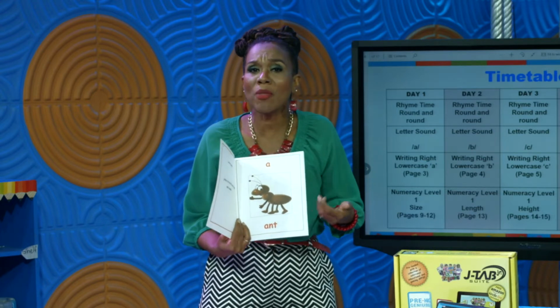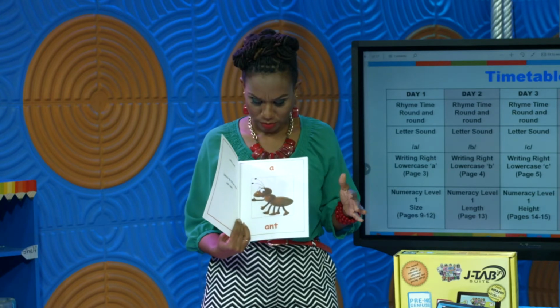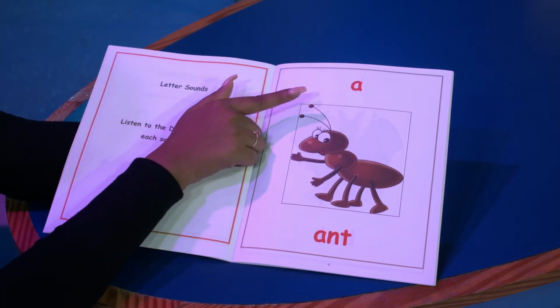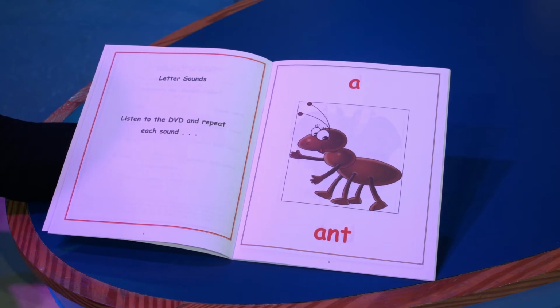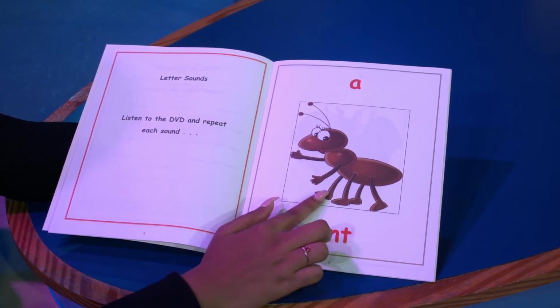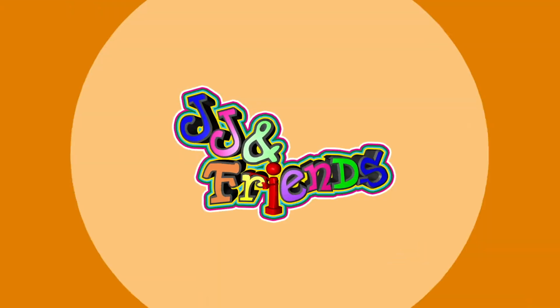You could talk about the ant. What color is the ant? The ant is brown. What is this? And you could see at the top of the ant's head are the antennae. Antennae. How many legs does the ant have? You can count them. 1, 2, 3, 4, 5, 6. Yes? Good. And there you've spoken with the child about the ants. You've engaged them in the communication process.